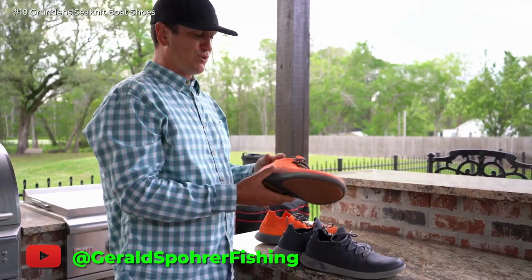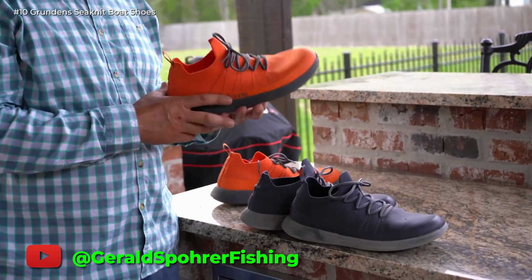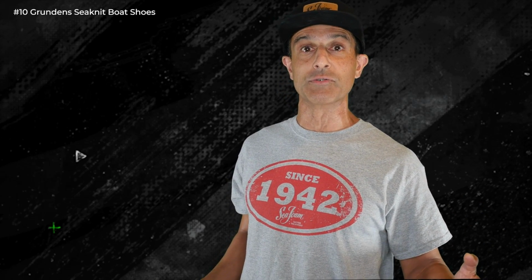And man, does it do it, because it was for working on boats with heavy things. They're durable, the soles don't slip. These things are a winner, 1000%. I love them and got actual compliments on them. I don't think I've ever gotten them on my shoes before, but then again, I never wore loud orange shoes before either. But get yourself a pair, you will not regret it, especially if you have any back or joint issues. All right, everybody, that's my top 10 this week.